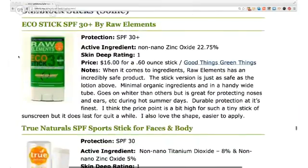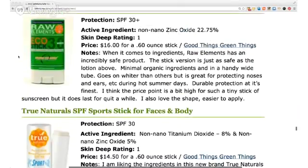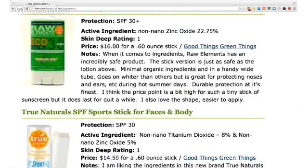So how about sticks? The sticks are great, I like them for emergencies. They're not good for covering all over your body because they're smaller. But they're good for spot treating. I tend to get burned on my nose where my sunglasses hit, or the tops of your ears. I do the tops of my ears when I go out biking. Or if you're at an impromptu play date on the playground and you go, oh my gosh, I forgot sunscreen, you can smear this on the kids for a little extra coverage.